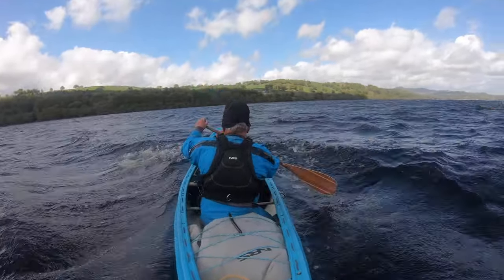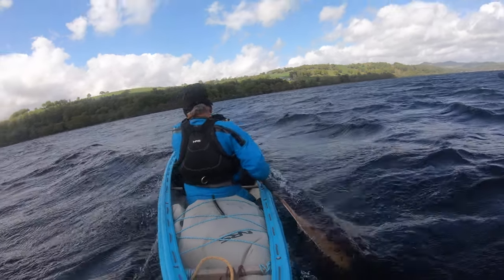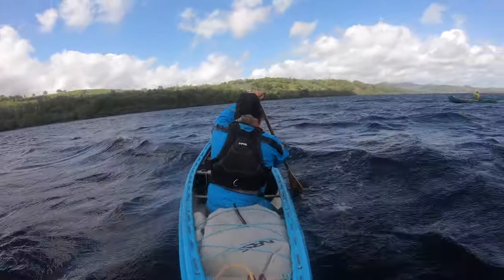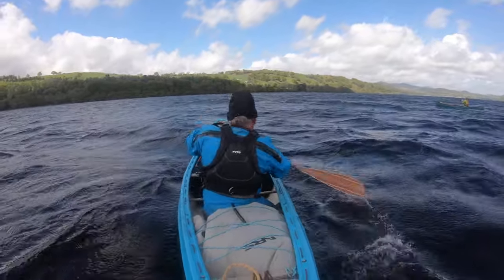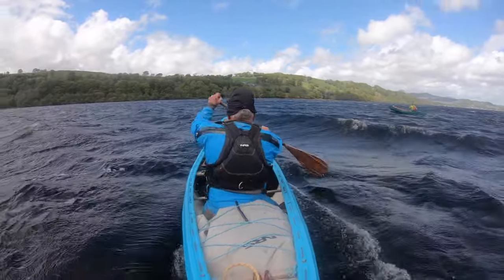To a small extent, I'm using the wind to help me steer. The wind, because I'm bow light, is pushing the bow to the right. By paddling on the right, my power stroke turns the bow to the left. To an extent, they cancel each other out, but not quite. Because it's not quite balanced, the canoe does want to turn further to the left, so I'm having to do J's and stern rudders to hold it on the track that I'm happy with.